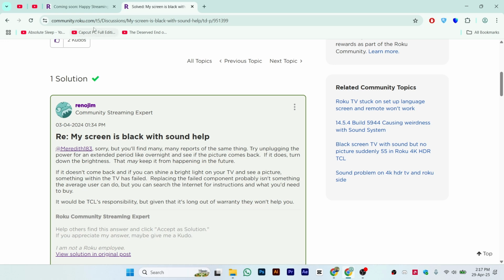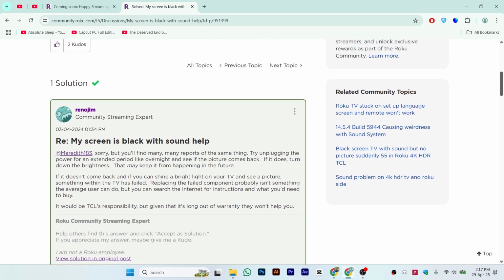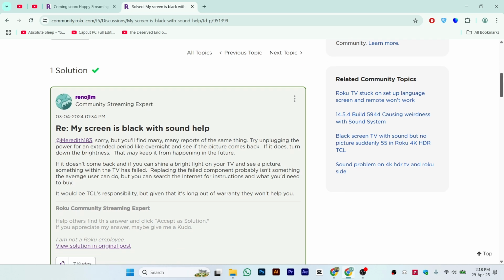Now if we go to this section, this is community.roku.com, their official community section, and they have added the answer to this question. A lot of people are facing this issue, and you'll find many reports of the same thing. So this is the solution given by their community streaming experts. You must try this and let's see if it works or not.